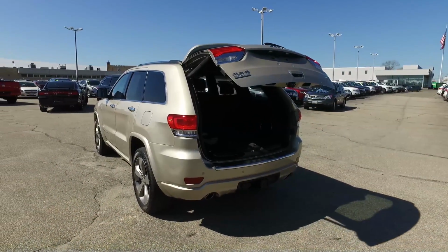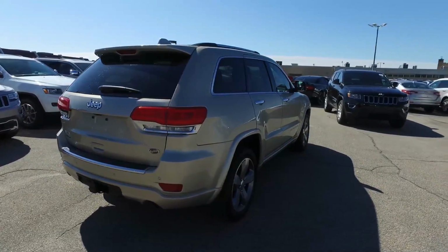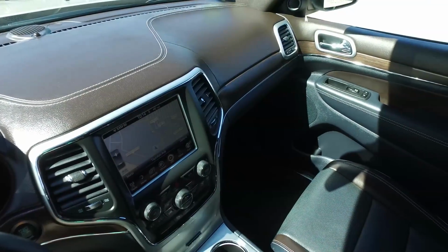In back, a power lift gate. It's ready to tow, roof rails on top. And the Overland package really comes to life inside, as you can see. A lot of wood grain, two-tone leather seats.